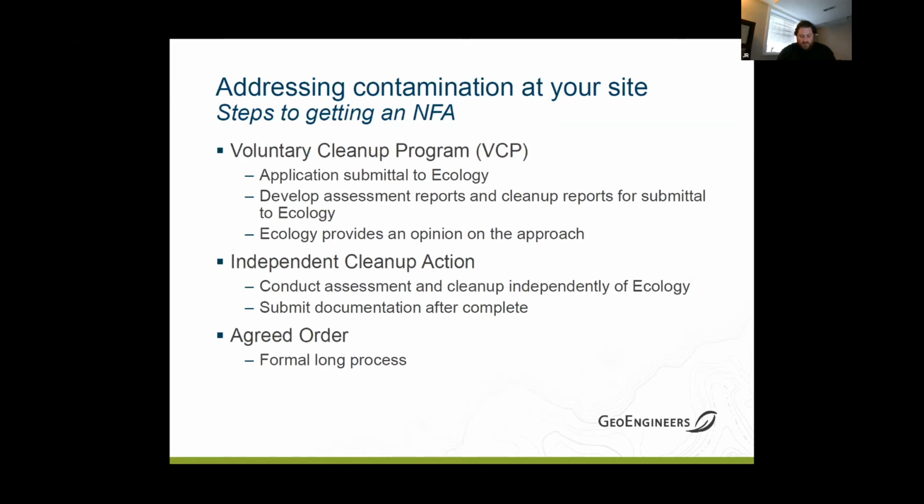But really what that's going to do is, as you develop any phase 2 assessment plans and cleanup strategies, you can get Ecology's approval along the way, in their opinion, so there's less risk that when you get everything done, they go back and say, "Well, you didn't sample for this and you didn't look here." It's just an extra check to help you move along, and instead of doing two steps forward, one step back, you can keep the project moving.